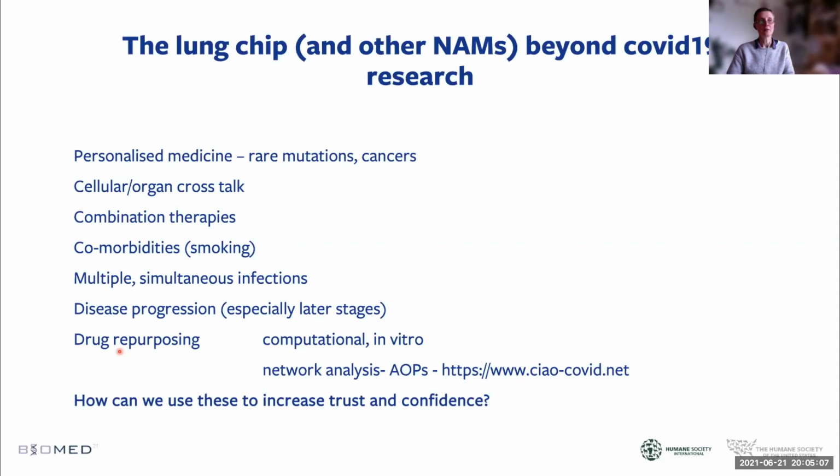And what they found was that, number one, they got different results in their dynamic system compared to a static system. So that shows us that if we're moving towards these more dynamic systems, we're recreating that physiology more closely. And that appears to be a good thing to do, a more accurate thing to do. And number two, it flagged up amodiaquine, which is an anti-malarial, as being able to inhibit infectivity by the virus. And I think that drug is now in clinical trial in South Africa.